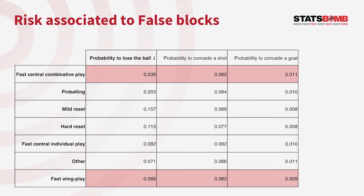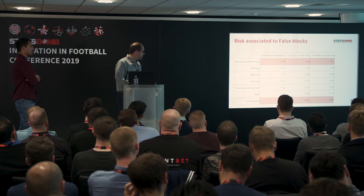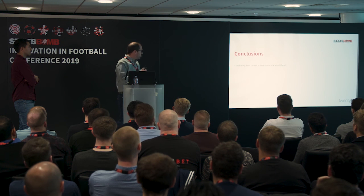And in comparison with wing play, there's a clear trade-off. We saw it was more rewarding, but it's also more risky. So we have not been able to solve this trade-off with our study, but the model that we are doing catches that. But there's, on the other hand, a very clear interpretation for the reset, because hard reset, we saw just a minute ago, is more rewarding than mild reset, but it's also less risky. So it's a no-brainer. If you are resetting play, do it properly. All right? So I'm going to jump on to conclusions.